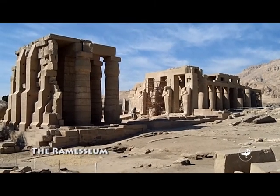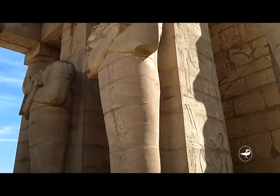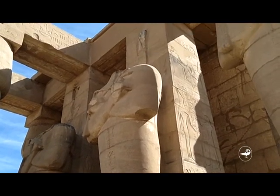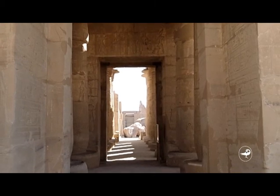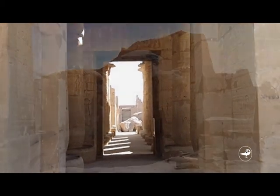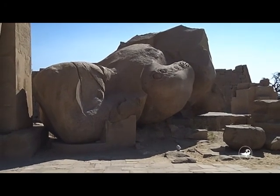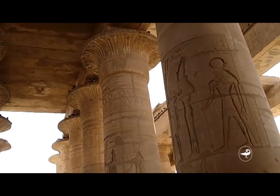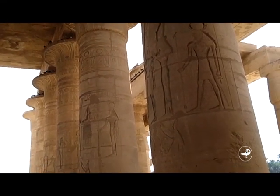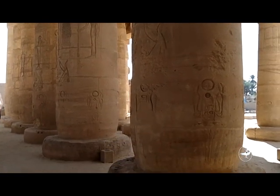Ramses started the construction of his mortuary temple in the second year of his reign. Ramses II reigned for 62 years on the throne. He sired over 100 sons. He was a master architect, master builder. And as you could tell, from the time we came to Egypt, we saw Ramses everywhere. Now this place is called the House of a Million Years. Ramses built it with the intention that it will last 1,000,000 years.